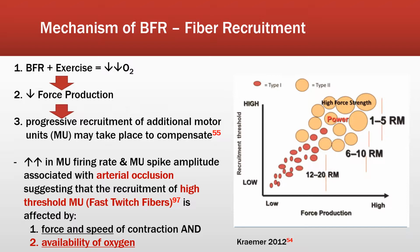Thus, the increase in motor unit firing rates and motor unit spike amplitude is associated with arterial occlusion, suggesting that the recruitment of high threshold motor units or fast twitch fibers, which were classically thought to be recruited only in the instance of high force production or high intensity lifts, can also be preferentially recruited in the absence of available oxygen. Hence, in the presence of blood flow restriction, when oxygen is somewhat depleted within the muscle, the higher threshold motor units, which have a higher propensity for hypertrophy, will thus be recruited.